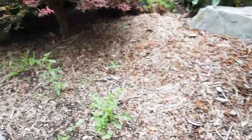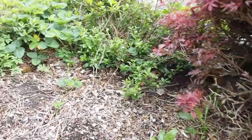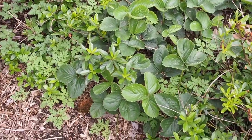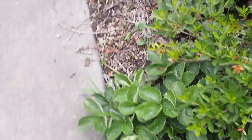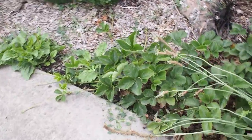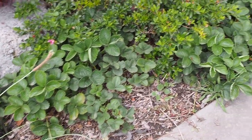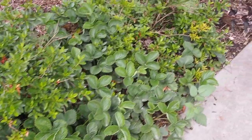And let's show you the wild strawberry patch that the birds planted for me. A few years ago, I found one or two strawberry plants right here, and it's just grown over the last couple of years. So it's all the way down here. We get quite a few berries actually from this little strawberry patch from the birds.